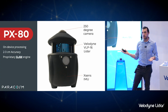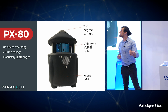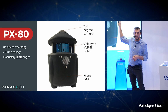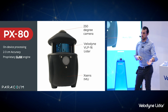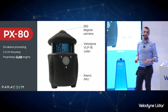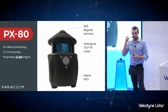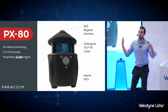At Paracosm, we like to think of ourselves as the leader of handheld LiDAR mapping. Our flagship product is the PX80, the Paracosm Extreme. It's a completely integrated unit that has a wide-angle camera on it, the Velodyne VLP16, and high-grade XSENS inertial measurement units, accelerometer, and gyroscope, all built into the device. The device has a built-in hard drive, Intel processor, and battery system, and our proprietary SLAM engine, and I'll explain what that means in a minute, combines data from all of these sensors to calculate the user's position as you walk with our unit.